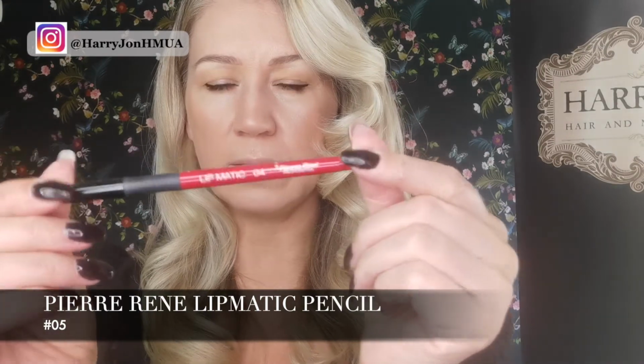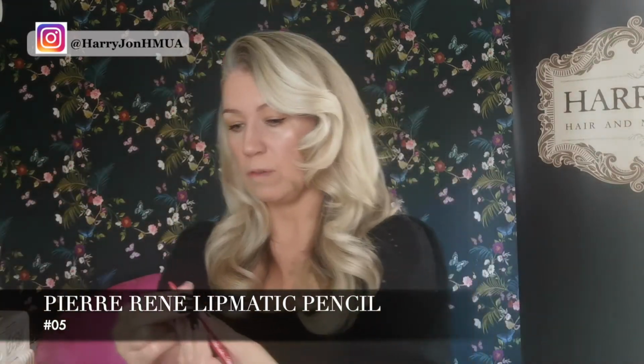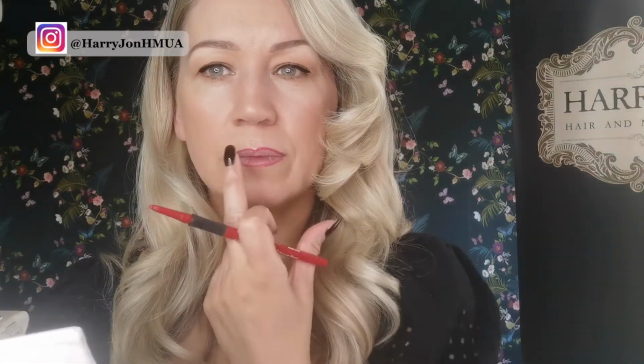So we're going to go in now with a lip, and I know that Sarah loves a red lip, so let's go red. This is another retractable. This one is from Pierre René. These ones are waterproof. I love them. Outline your normal lip first and then assess it. So it needs to come up on the other side.